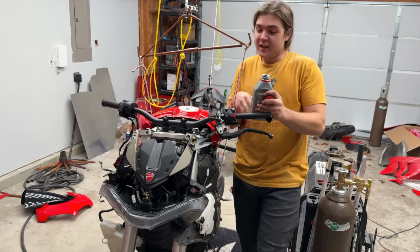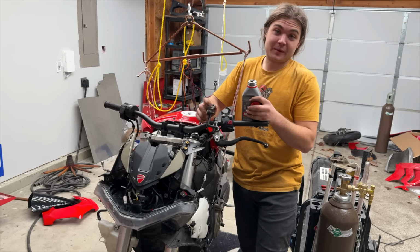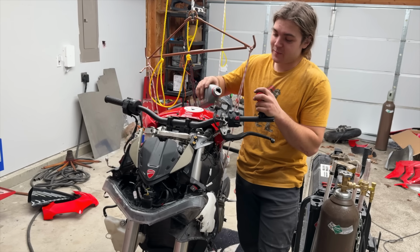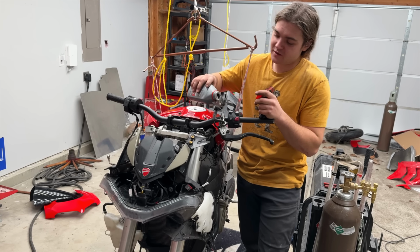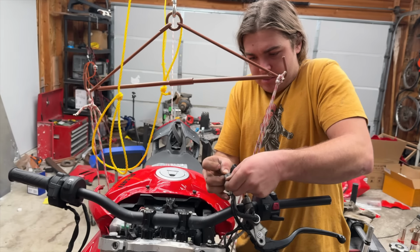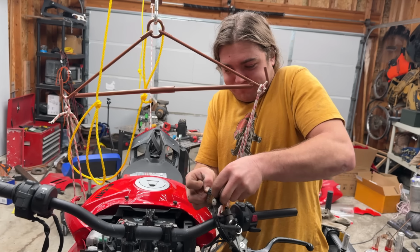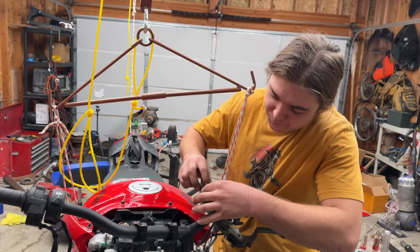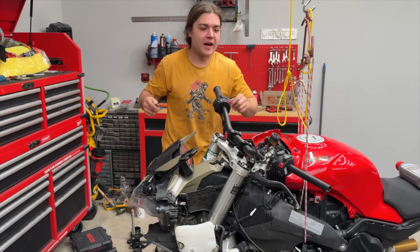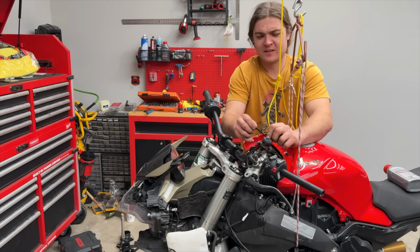Handlebars are almost done. The clutch master cylinder reservoir cap did not come with the bike. So we're improvising here because we're going to ride this thing really soon. We've got the thumb from a glove. Nice. So that'll keep the brake fluid in. Throw a zip tie on it.